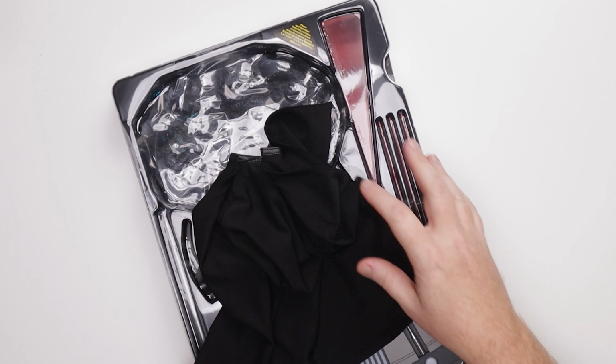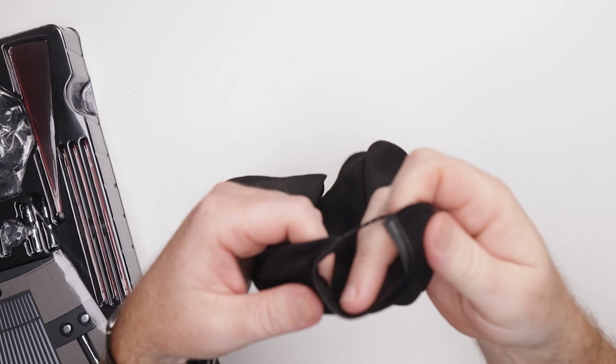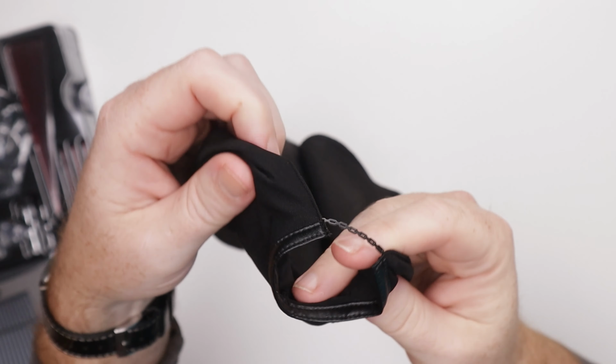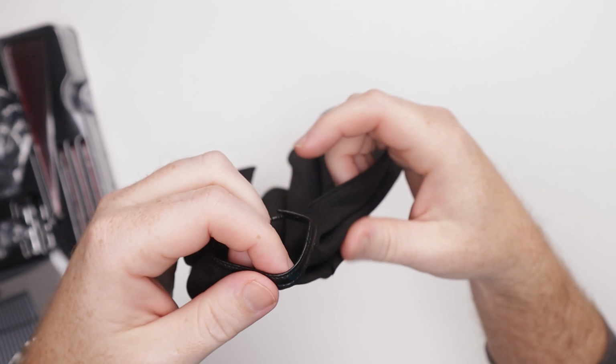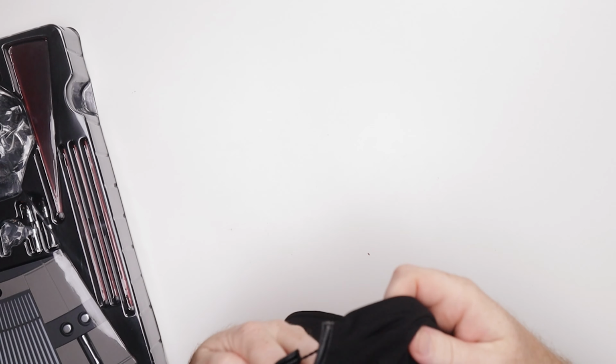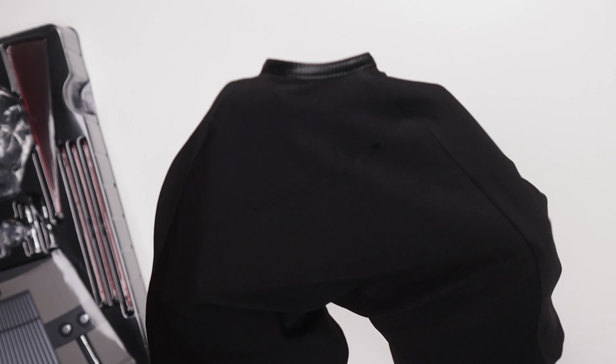This one's gonna have some battle damage to it. I'll get you out of here for a second. It's gonna wrap around the neck, pull the neck off. Got a little chain there, it's nice. Got a nice little piece of pleather on that edge there. And then on the back, I'm gonna try and show you this. Anyways, there's some damage going on here that's been cut. The cape's been cut. So that's kind of cool. We haven't seen that before with another Vader.